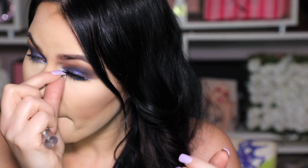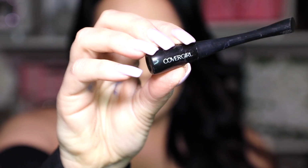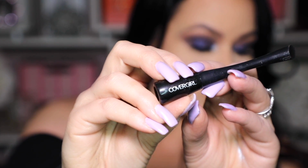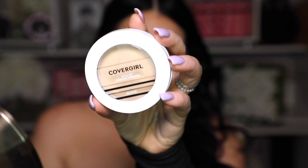Then I'm going to put on my lashes. These are the House of Lashes in Iconic Light today. So I just love my House of Lashes. Of course, the Ardells are amazing at the drugstore. So now I'm taking my Covergirl liquid liner, and I'm just going to very gently go over the lash band. I just love to do that to disguise the band.